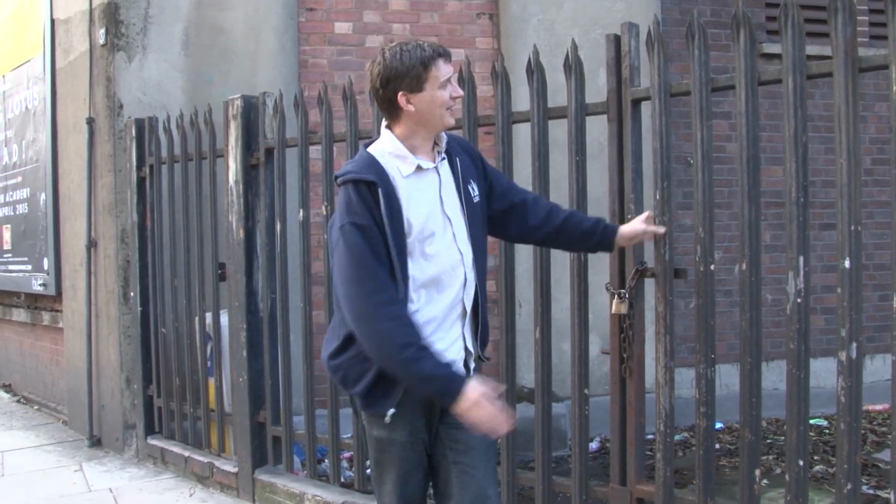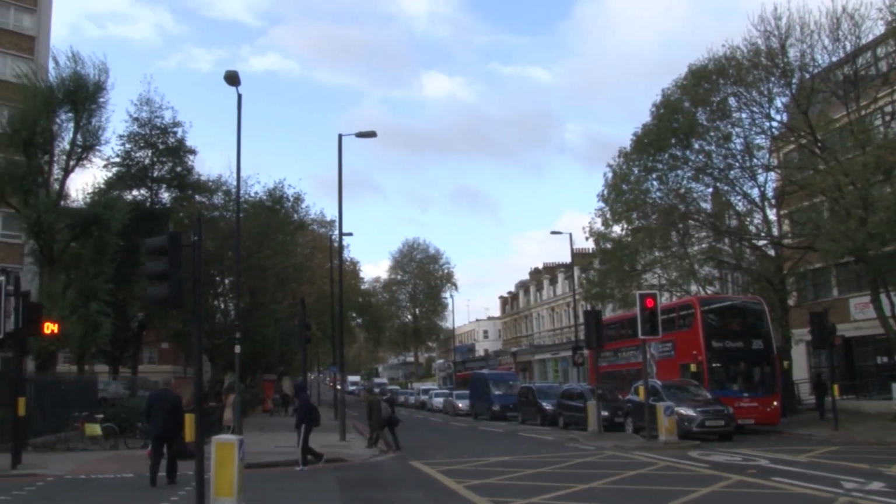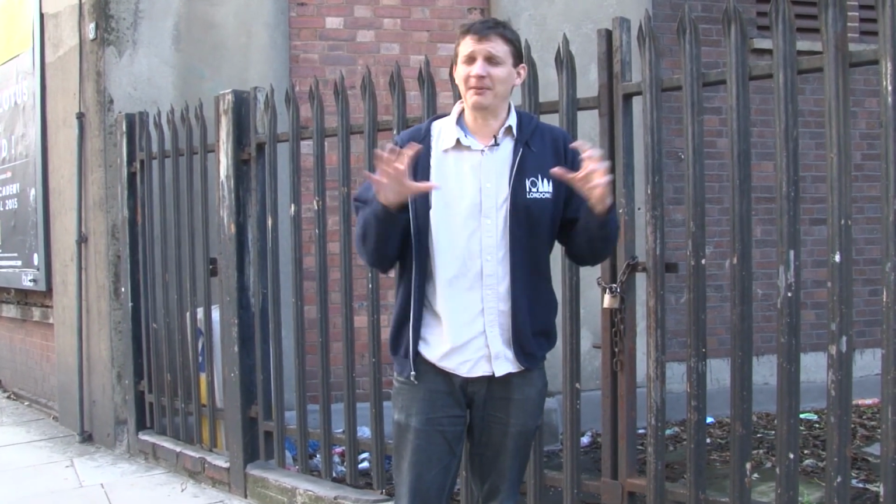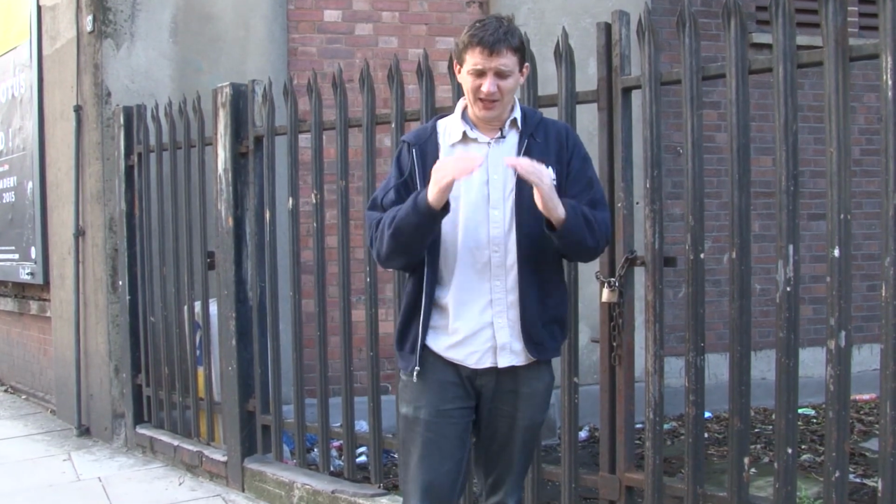So we're between Angel and Old Street. The Northern Line is beneath us, and this half-demolished building is all that's left of the very dilapidated City Road station. It closed in 1922 when it became part of the Northern Line. Before that, it had been opened up by the City and South London Railway, and the size of their tunnels was slightly smaller to what we know now.